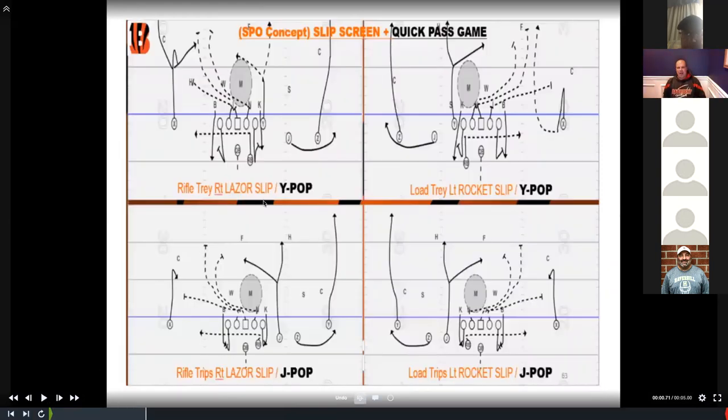So if we were in black, it would be a black call. If we're going to go to the left, lasers to the left. We all know that laser screen, our tackles kick back, and our two guards and center are involved in the screen to the left. Rockets to the right, and missiles in the middle. It's that simple. That's our screen game. We do a slip screen. We do a missile screen. We do a rocket. Anybody can get the screens.